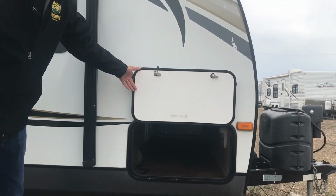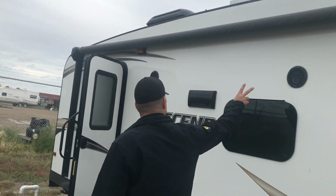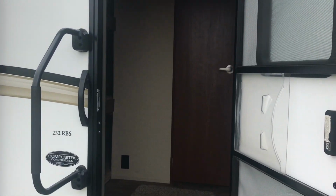Big pass-through storage. Power awning. Outside speakers. It's a tandem axle, of course. And inside, as soon as you turn to your left, it features a triple bunk.